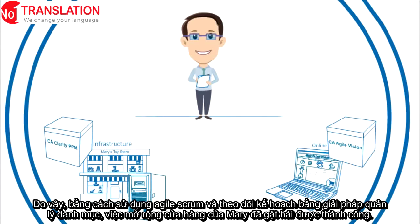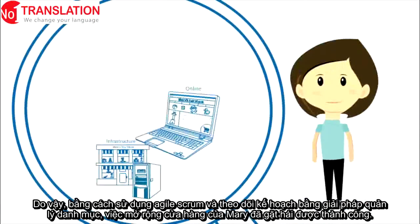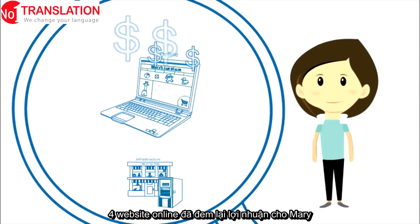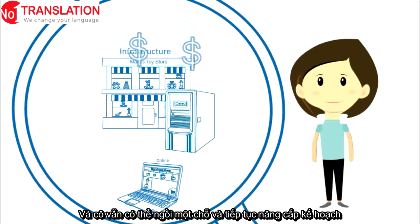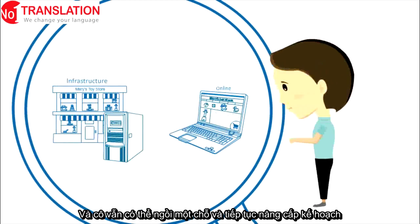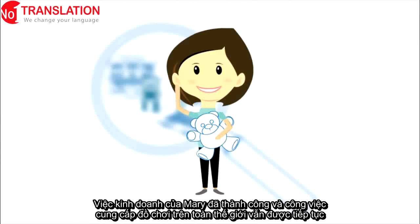So, utilizing Agile Scrum and CA Technologies' Project and Portfolio Management solution, Mary's expansion was a success. Her website is online and generating money. Her store's infrastructure is fast and supports both the online and physical stores, and she can manage the ongoing efforts to improve both projects from one place. Mary's business is a resounding success, and her quest to bring her toys to the world continues.